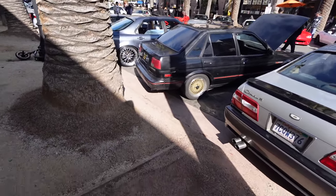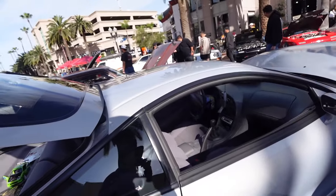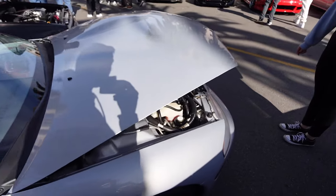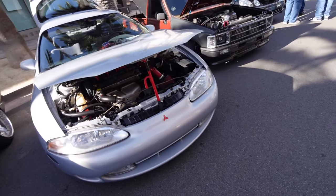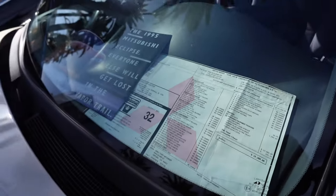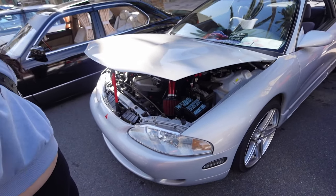It's a coupe. I've never really seen any second gen Eclipses up close. This is like my first time looking at one. Damn, this thing is freaking clean, guys. Wow. The paint, this color is actually really cool. Look at this, my man's got the window sticker on the dash. This thing is really clean. I like the color of it. This thing is super duper clean.